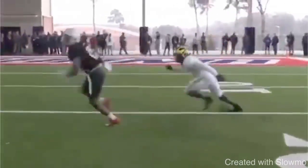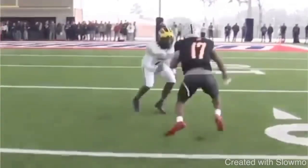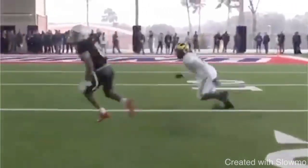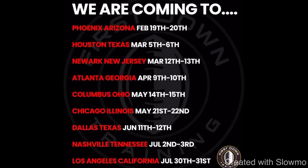But it takes a little bit to develop, so we've got to make sure we know the right situation. Let's watch it again, full speed one more time. Great job sliding to the outside by Hill, and then breaking this thing off to create that space.